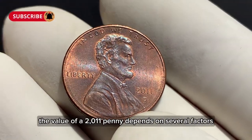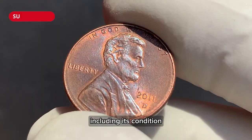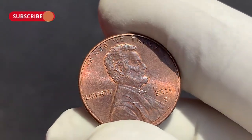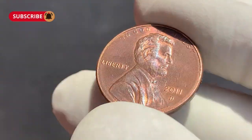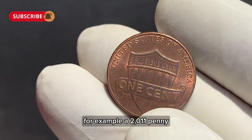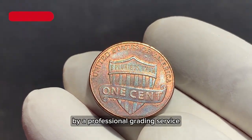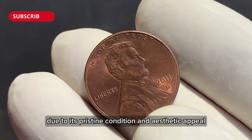The value of a 2011 penny depends on several factors, including its condition, rarity, and any unique features it may possess. While most 2011 pennies are worth only their face value, coins with errors or in exceptional condition can be worth significantly more. For example, a 2011 penny graded MS67 or higher by a professional grading service can fetch a premium due to its pristine condition and aesthetic appeal.